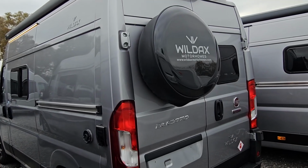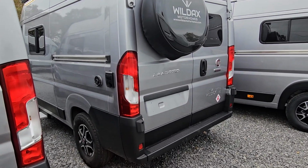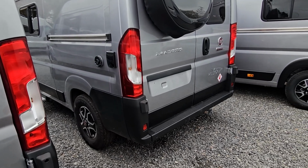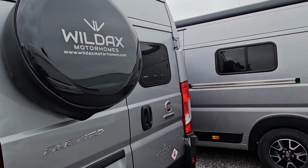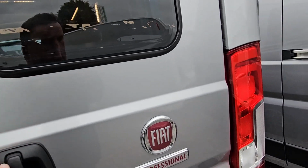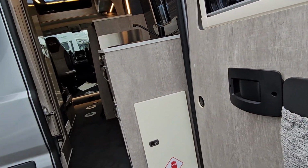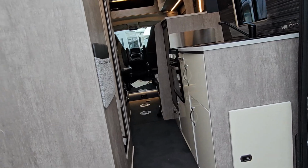So cleverly rear mounted spare wheel, and then underneath that leaves room for your fresh and waste water tanks, which are insulated and heated as standard. We've also got standard reversing sensors to the back and a standard Fiat factory fitted high level reversing camera. Double glazed lightly tinted windows. So the big changes with this, because obviously the outside will all be the same as 24, the big changes come inside, but we'll come on to that when we get to the inside.